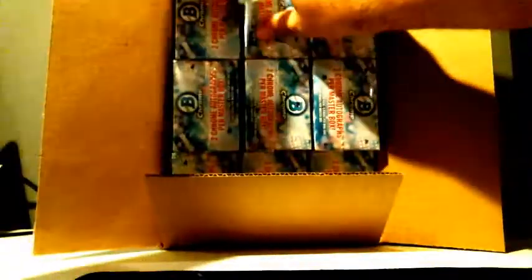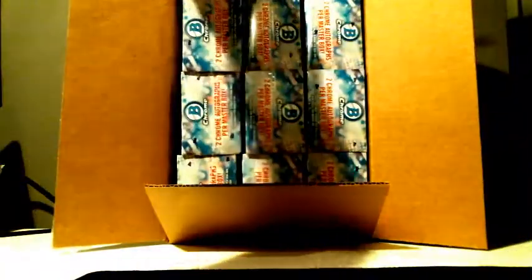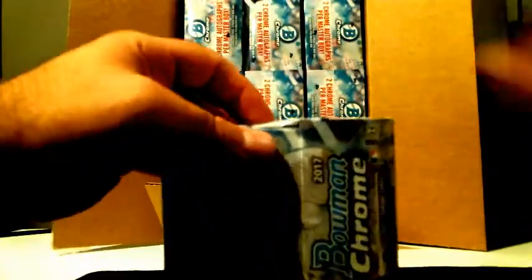So here we go. We'll start with the bottom case first. All sealed. We'll rip it from the front so you guys can look at the tops of the boxes. There it is. Some fresh boxes here. What we'll do is we'll rip all the packs in the box and go through them. Call out pretty much every name.